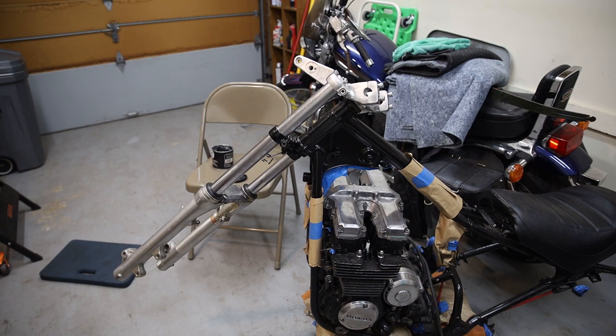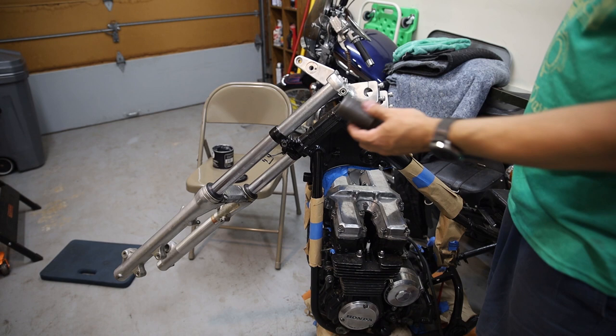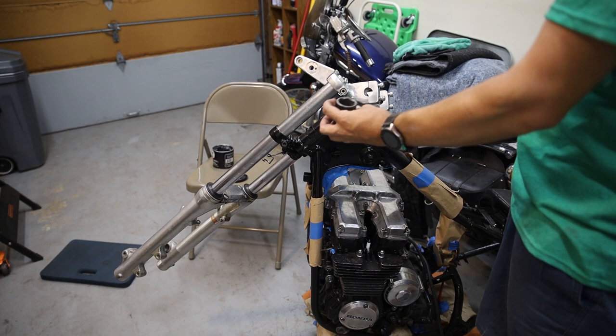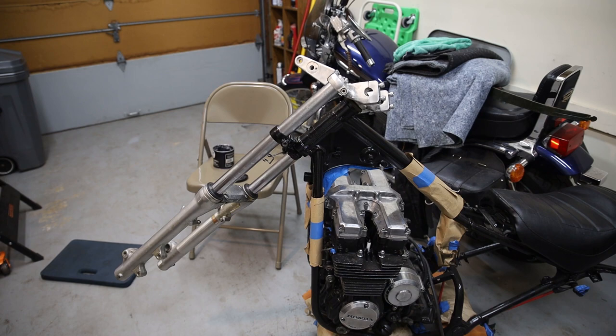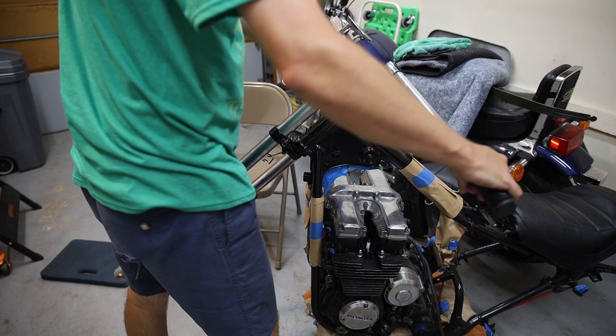Okay, next up is the stem nut. And I have had this socket from my father for the past 2 years since I've had the bike. This is a 30 millimeter, which I did not have in my set. And you're supposed to go, I think it's, what was it? 80 to 75 foot-pounds? 65 to 87, so I went with 75. This is gonna be fun trying to torque this down. Let's see how far we get.